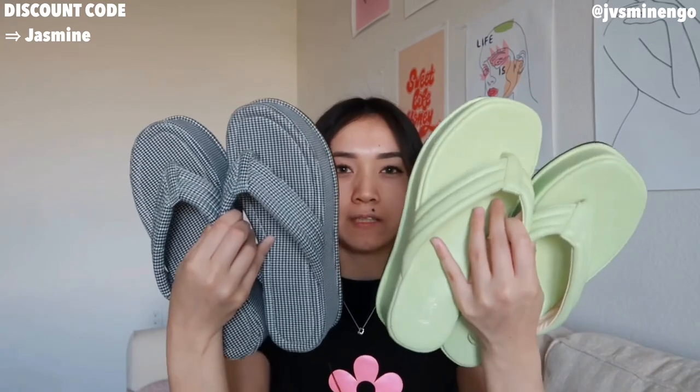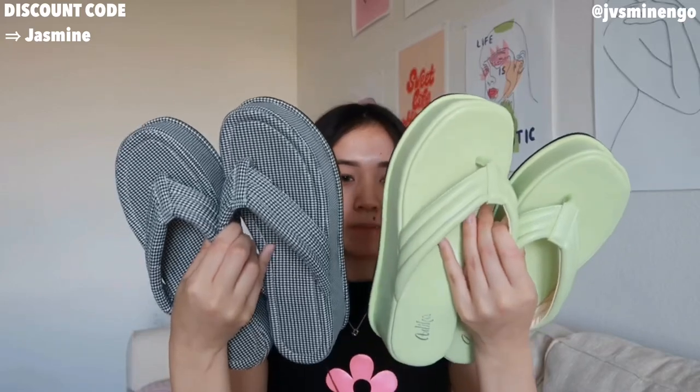I still think it's really nice. So the next thing I'm going to show you guys is two pairs of shoes. They're actually kind of the same thing, but they're not exactly the same. These are two pairs of platform sandals.